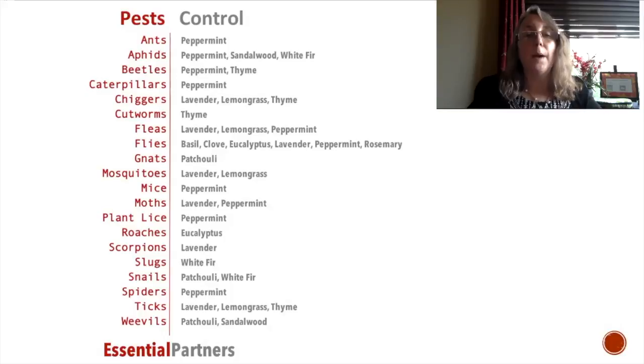So you can see peppermint, lavender, and lemongrass are big on this list, especially the peppermint. So peppermint is one that you get in your annual renewal with doTERRA. So every time you renew your membership, you get a free peppermint. So you should have one of those handy.